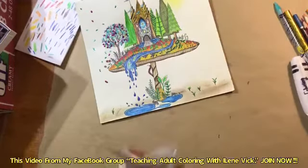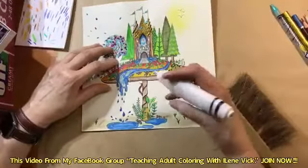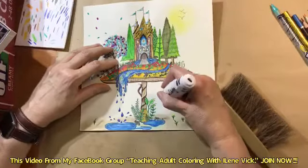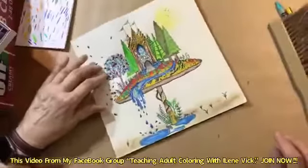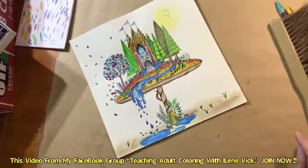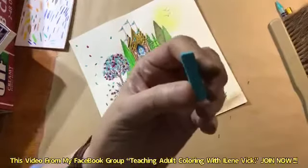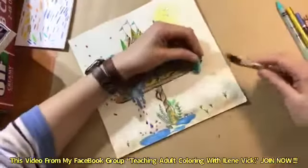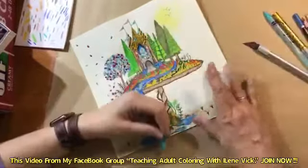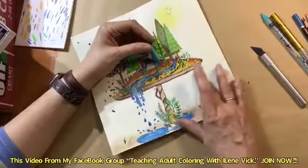So now we can go ahead and put in our sky. And I'm keeping this very simple. So I'm going to start out with a light blue. Let me show you that. Now, what you want to do is you want to build up your sky color.